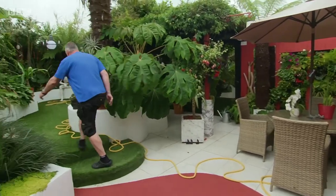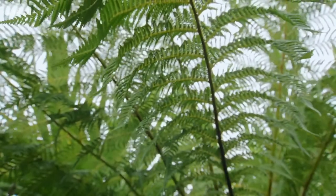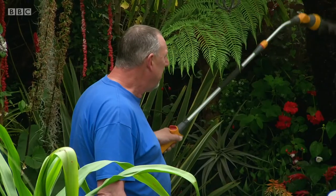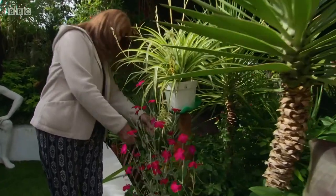Trevor helps a lot in the garden. We work together, really. His baby is the tree ferns. Trev does all the watering. I do the deadheading. Keep it manicured, if you like.